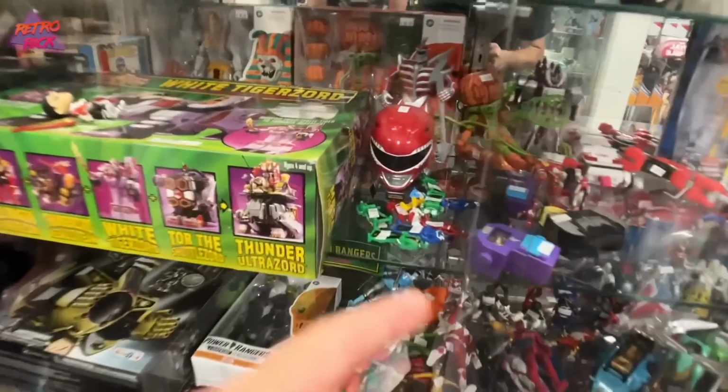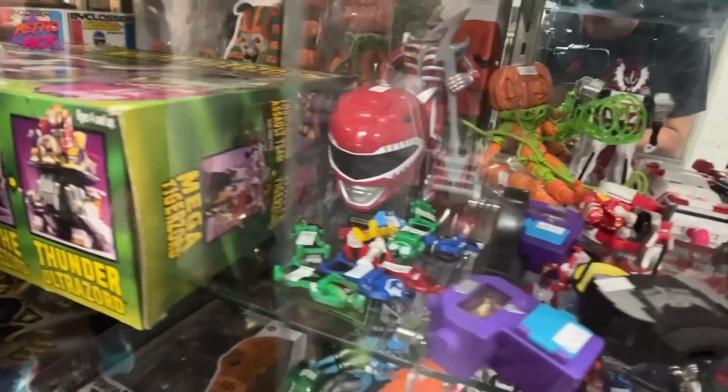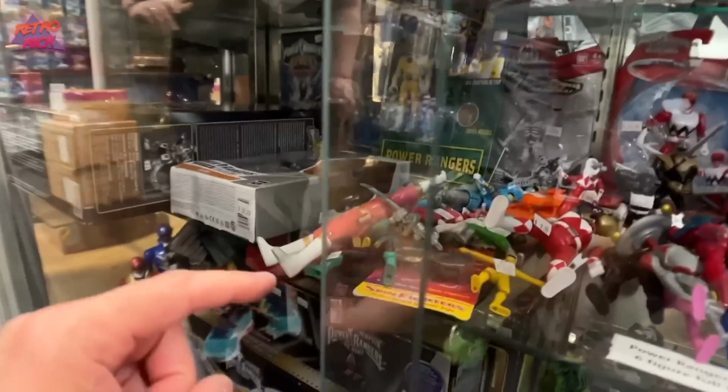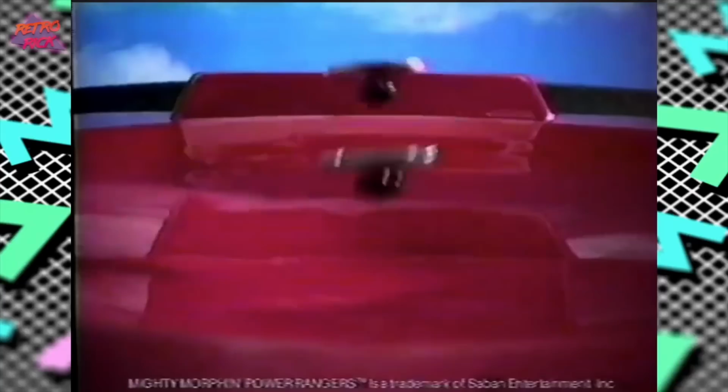I want to know what that Red Ranger head is. Is it just like a little accessory, or does it do something? It looks familiar. Please tell me you know what those are. Oh, you can't really see. Spin fighters. Spin fighters? Yeah. You know what those are?